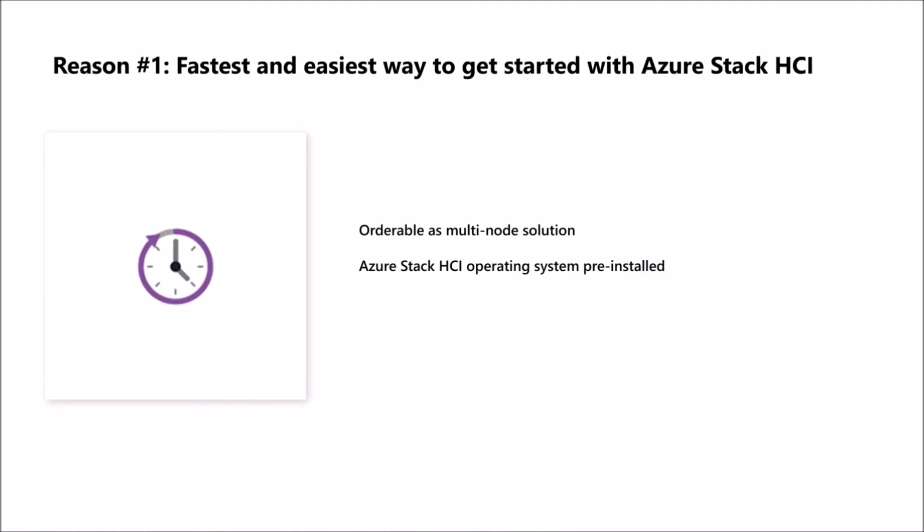The first one is that it is, frankly, the fastest and easiest way to get started with Azure Stack HCI. Every integrated system is orderable as a pre-configured multi-node solution. So you don't have to get into this game of picking a server platform and then picking all of the components separately and worrying about whether the network card is the right network card or should you have gotten a different one. You don't have to do any of that. And you don't have to check out with this giant bill of materials where every single thing is a separate line item from the partner.